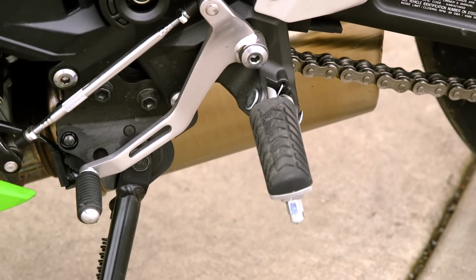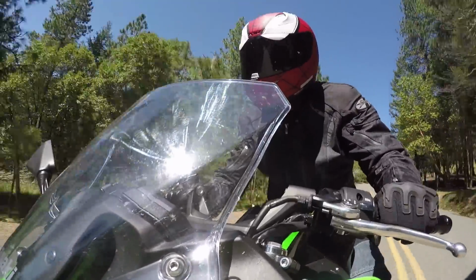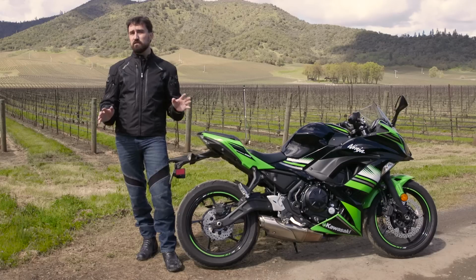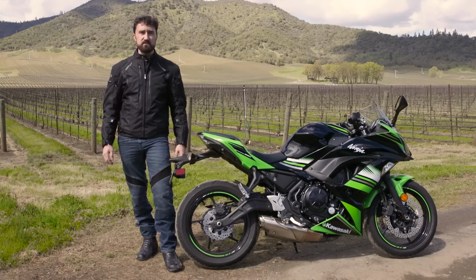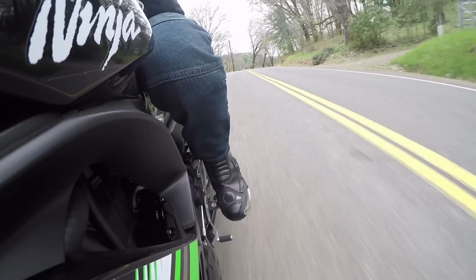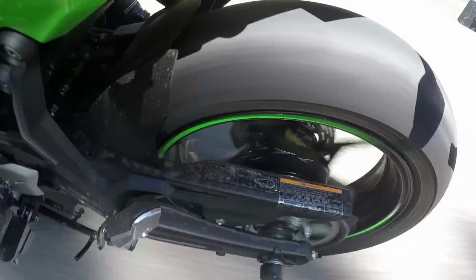Another update for 2017 is a slip and assist clutch. Now the assist portion gives you a clutch lever pull that is light as a feather. One or two fingers at most you need to pull that in, engage the transmission, and the slip function just helps keep the back wheel stable if you're going to jam down the gearbox.